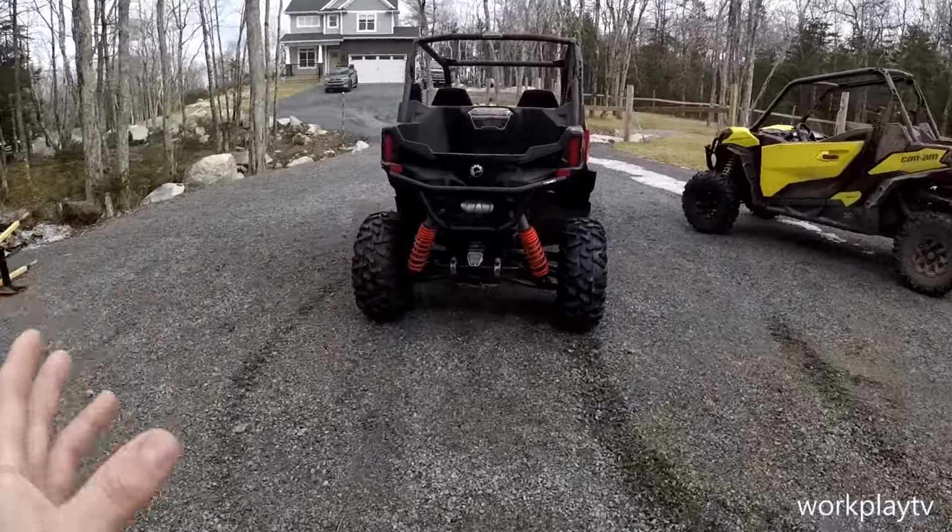I did mention the one thing I didn't like about the Commander is that the engine was very close to the seating position of the driver and passenger, which made the cabs very noisy. With this one, it is a lot like the General. That's one of the big reasons why I like the Polaris General, because the engine is at the back of the machine, which doesn't make it near as loud inside the cab. Honestly, it's a massive improvement from the Commander for cab noise.